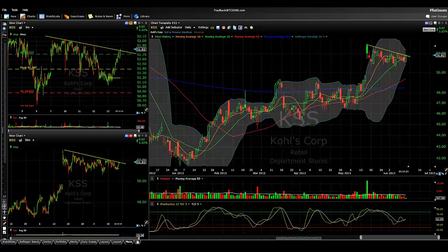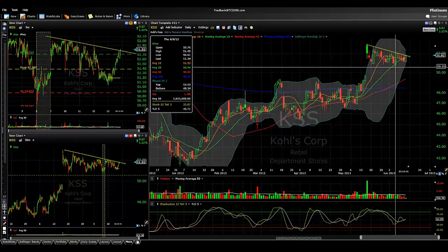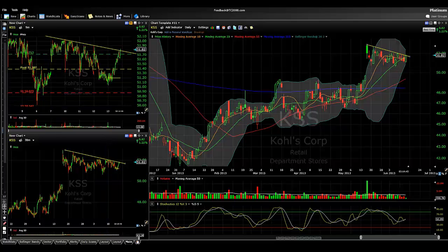What I would really like to see is it just crush right through it and maybe get up to 52, 52 and a half, for that real solid confirmation. Right now, we don't have that. But it's still good. I've got my stop loss on this trade at 50.59. So if this thing breaks below the lows from June 6th, that will be my cue to get out.